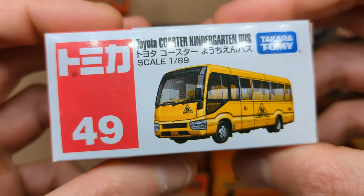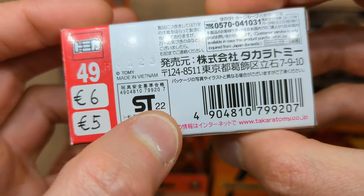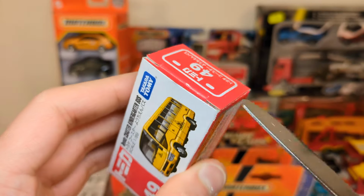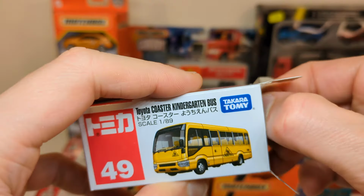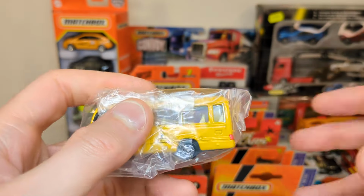Here we got the Toyota Coaster Kindergarten Bus for the school bus collection 2022. So the rest of them will all be 2022 releases. Running out of space on the table here.